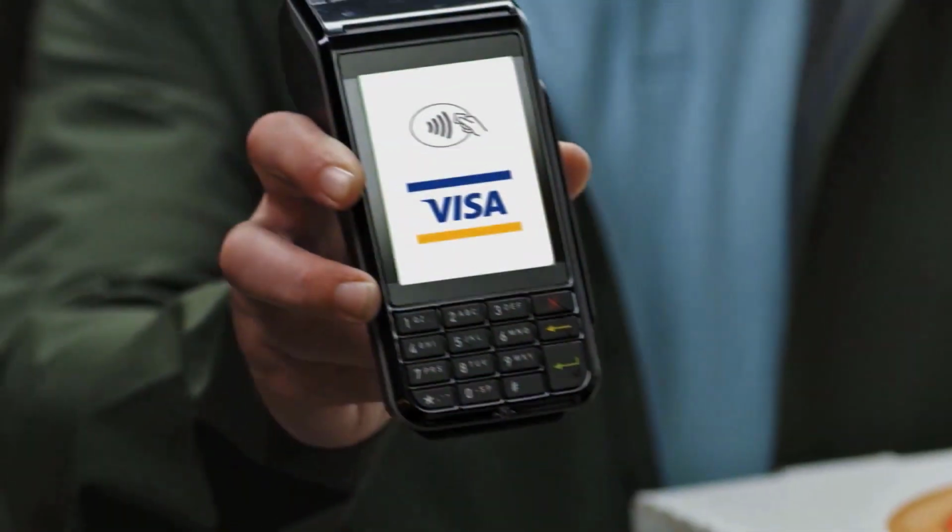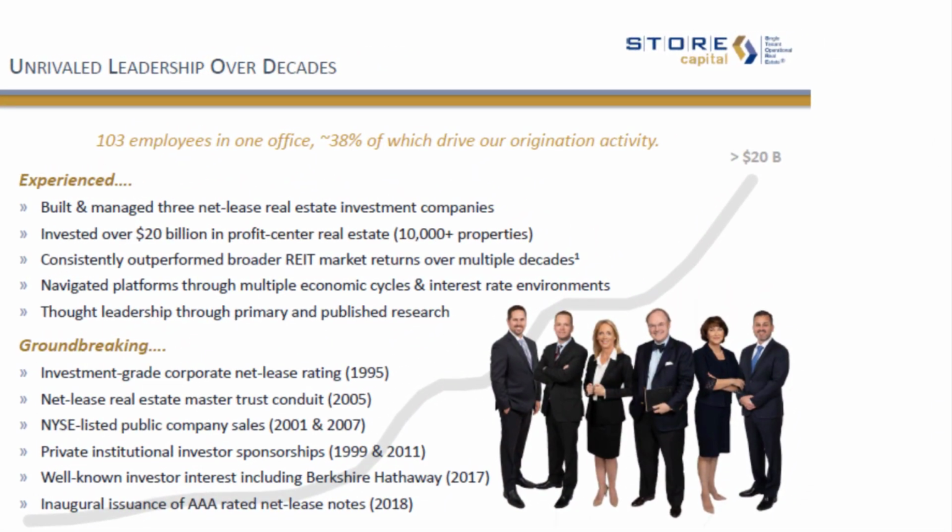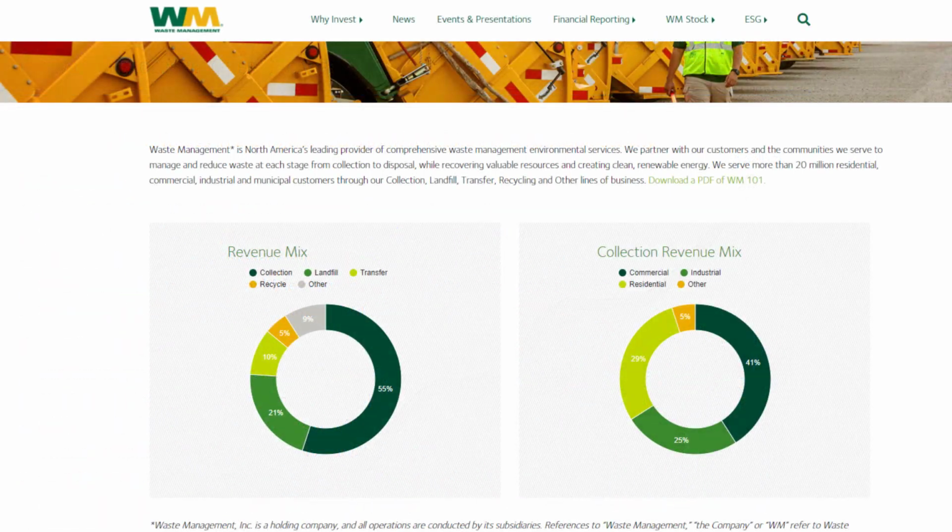What I want to find out is, does the company have a sustainable competitive advantage or a moat? Is the company led by a quality management team? What is the company all about? What is their business model, or how do they actually make money?